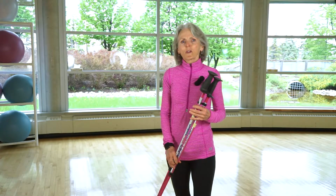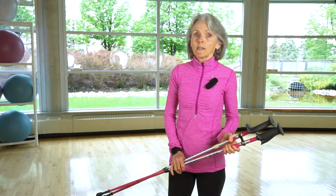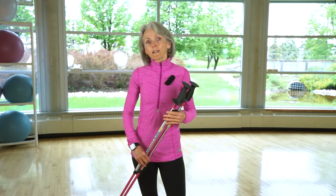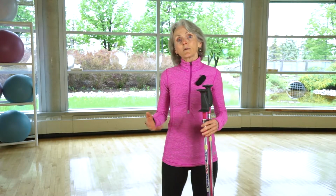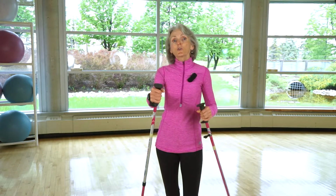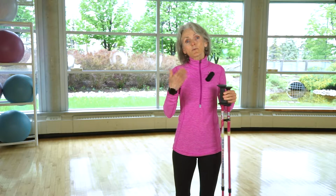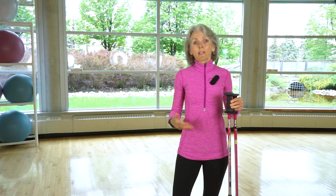Let's talk about the benefits. Besides being a great outdoor activity, which we know is really good for our mental health and well-being, research shows that Nordic walking can provide additional benefits from the usual standard walking. So I'm going to talk about some of those benefits. Overall, just like cross-country skiing, you're engaging your entire body. You're using about 90% more of the muscles than with regular walking.